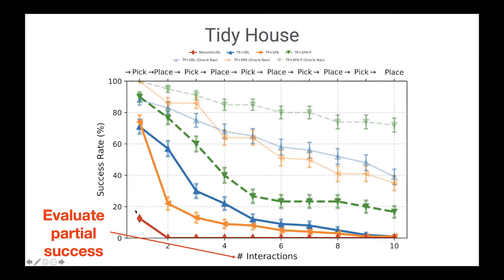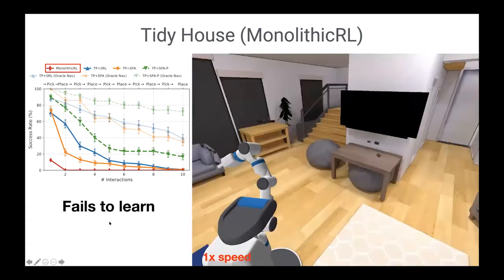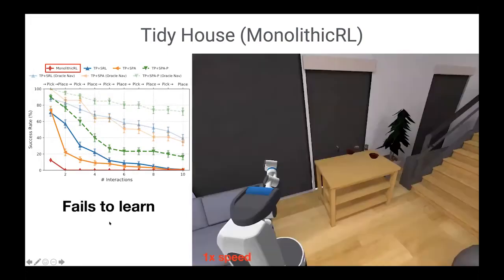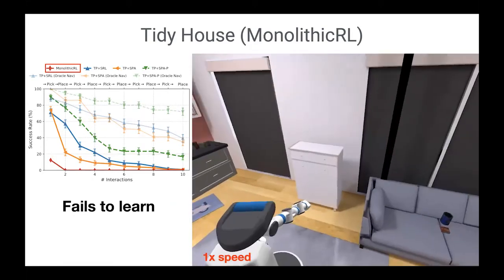Monolithic RL methods just basically don't perform this task very well. They're at 0% success very quickly. They can navigate, they can maybe pick an object up, but when you have to place it, it's basically zero after that. These are the kinds of policies that monolithic RL methods learn. They are controlling both the base and the arm, and it just leads to wild behavior in simulation.